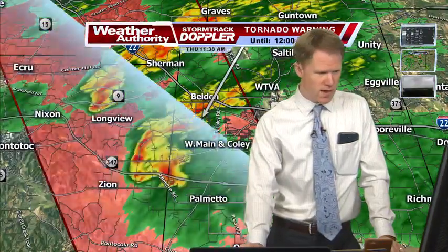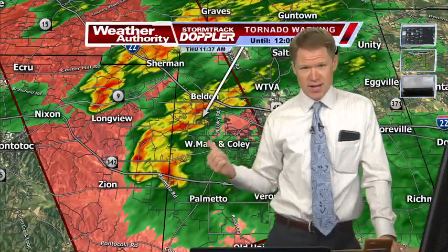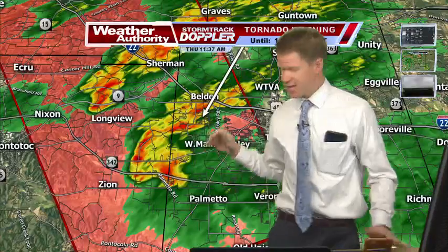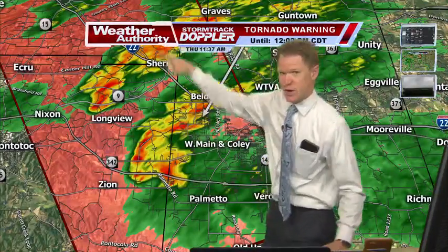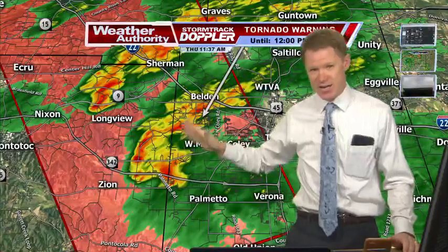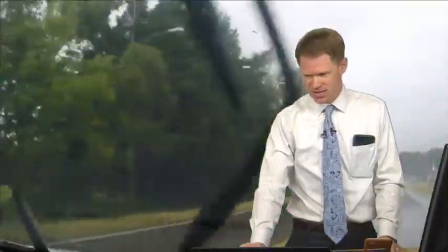Okay, so you're on West Main, just a little west of West Main and Coley, trying to get a shot of this. There's not a good road network going southeast to northwest that he can just follow with these storms, so we're having to negotiate around. Let's see what his shot looks like at this point. I know what that usually looks like. There are some issues with trees there from time to time.